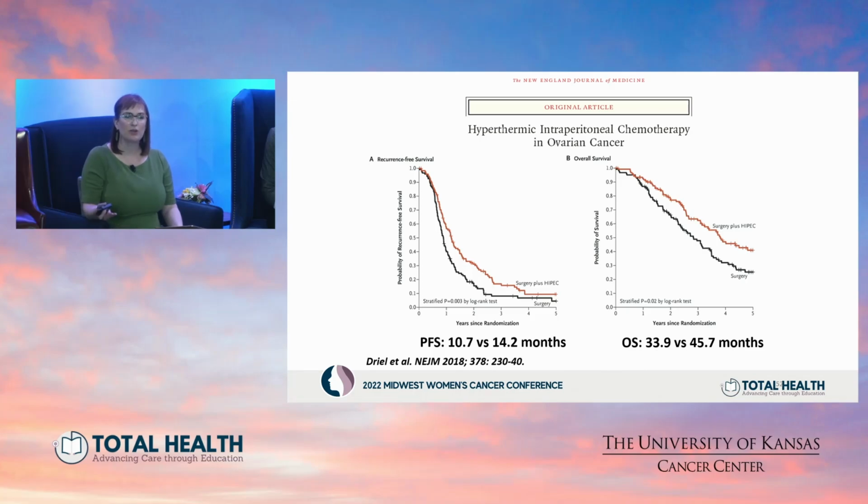And so what are some new surgical advances? Maybe you guys have heard of hyperthermic IP chemo. So HIPEC is what we call it. This has been something that's been done but not adequately or prospectively researched in the past. And from the Netherlands a few years ago, they actually came out with a study.